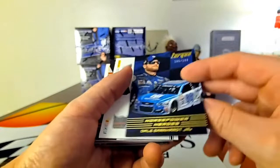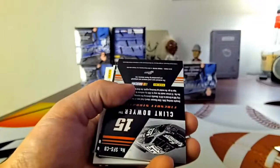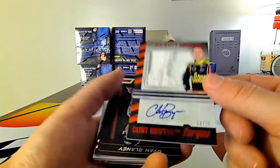Earnhardt Jr. to 199. We're doing an 18 present next year. Horsepower here. That should be fun. Deegan rookies. Bubba rookies. Kenseth Clear Vision. Clint Bowyer Fire Suit Signatures, 18 of 25. 18 of 25 on the Bowyer.